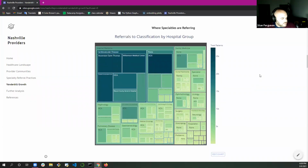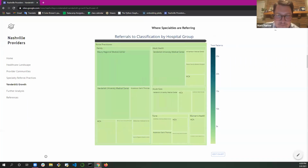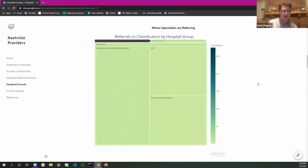So looking at acute care, let's see. It always moves around on the different screen that you're looking at. So it is in the nurse practitioner, I believe. Is that true? Here it is. So acute care, you can see in the middle section on the right, Vanderbilt already has over half of what's going on with acute care. So while there is room to grow, the overall volume of it is not hugely strong.